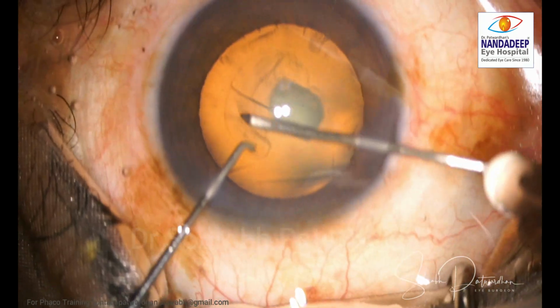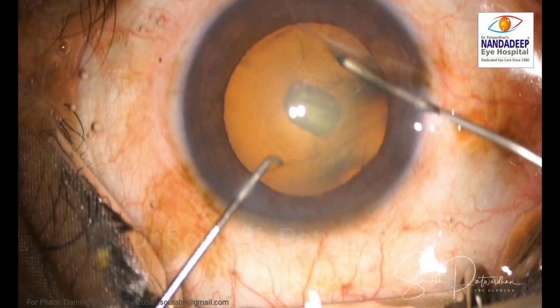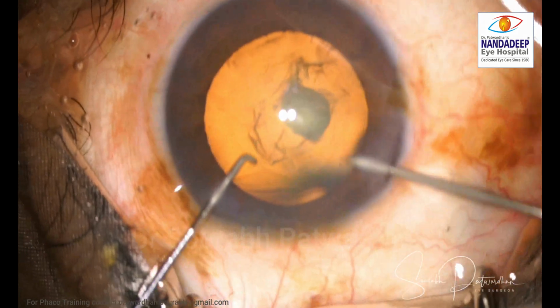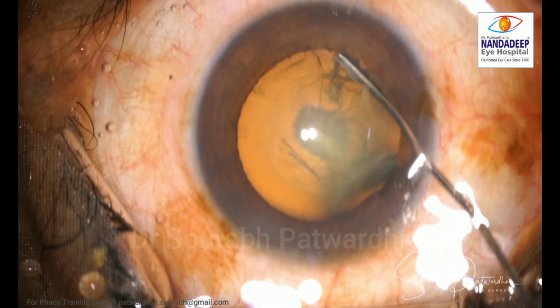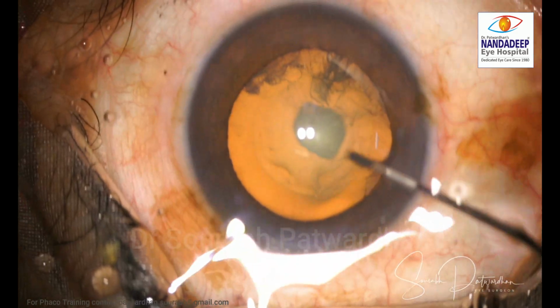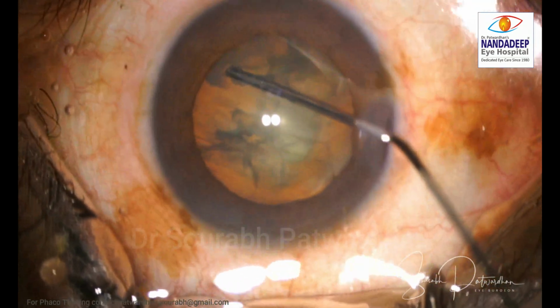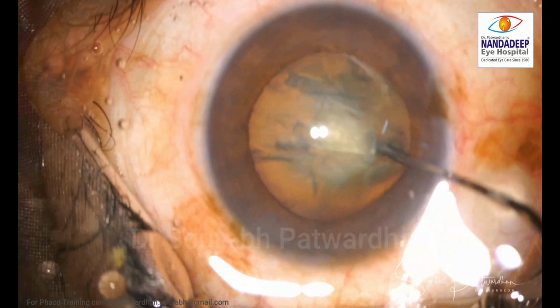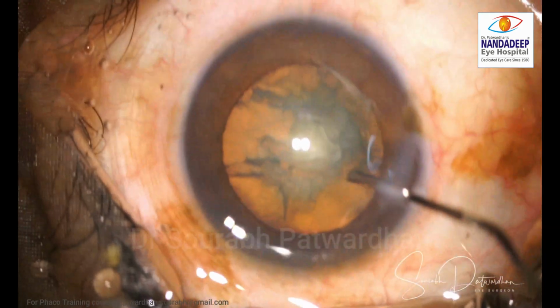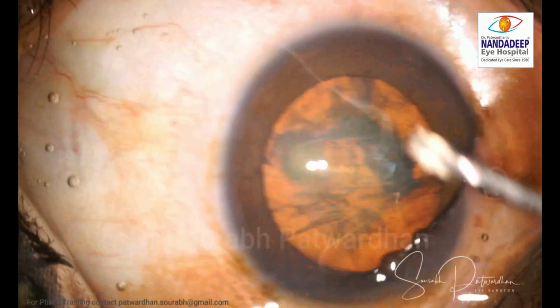So I started off surgery on topical anesthesia as usual and completion of the CCC using the 26 gauge cystotome, and here is the hydrodissection, and I could observe the fluid wave passing across. There was some kind of disturbance around that posterior opacity, but I never thought it was something unusual.